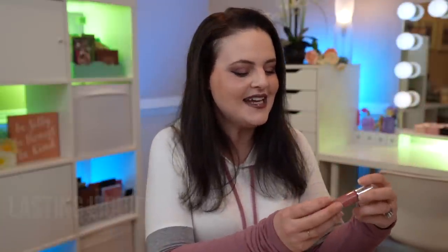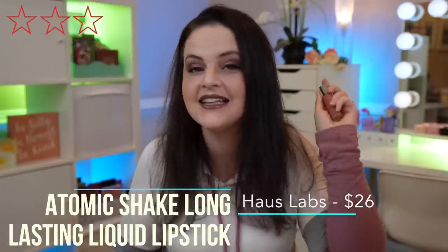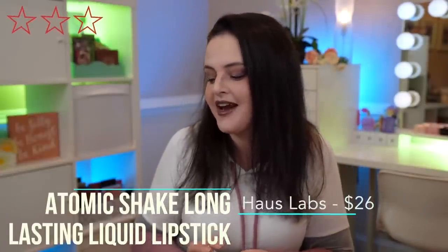This is the Lady Gaga HAUS Labs Atomic Shake Long Lasting Liquid Lipstick. They say it is a revolutionary clean, transfer proof liquid lipstick that delivers high impact color with a glossy vinyl finish that lasts all day. And I did follow the directions perfectly.